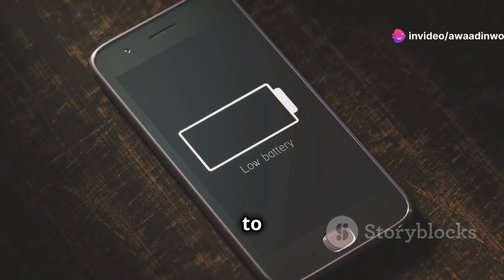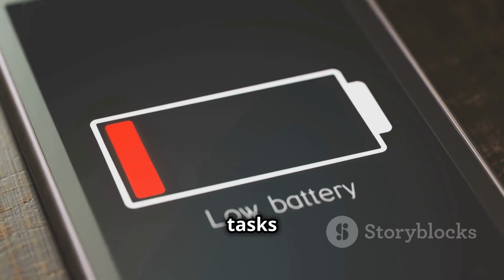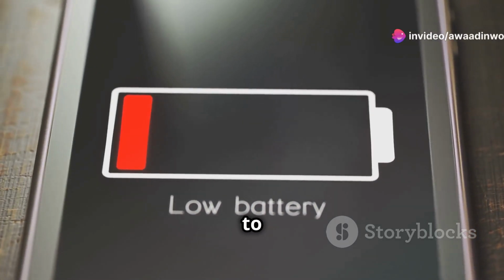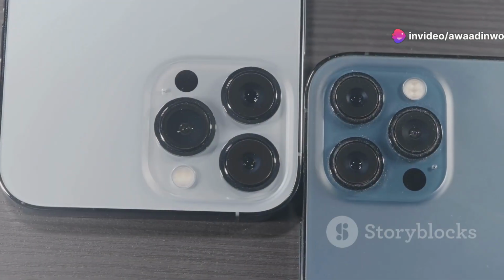It's always a good idea to keep a charger handy, especially if you rely on your phone for intensive tasks like gaming or video editing. With fast charging capabilities, both devices can quickly get back to full power, minimizing downtime and keeping you connected.